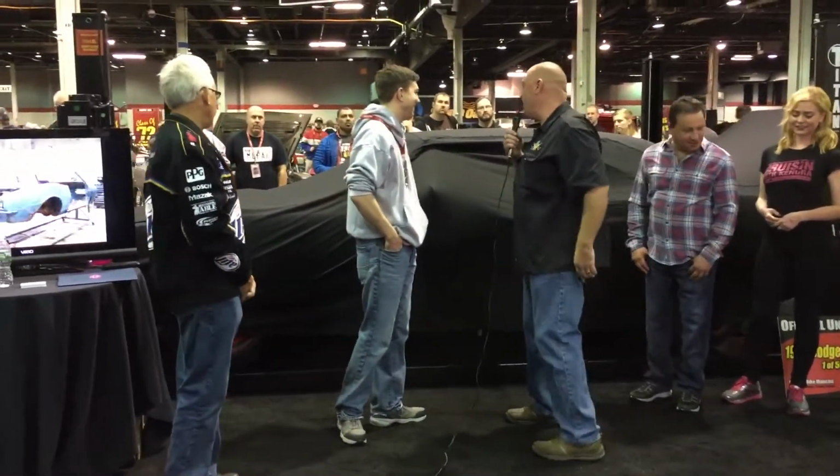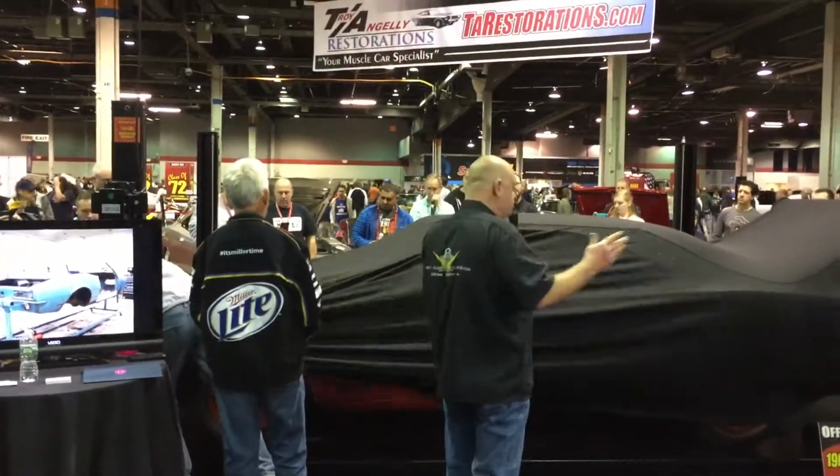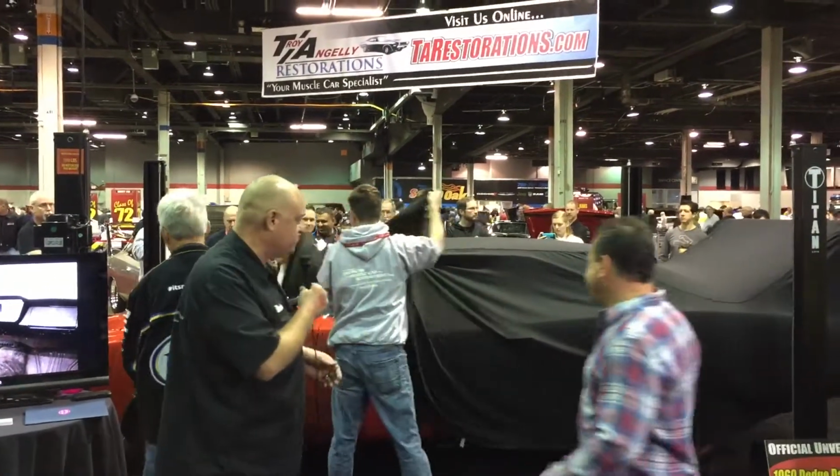All right, well, I know these people didn't come here to see us. So, ladies and gentlemen, I present this 1969 Dodge Daytona. Let's pull the cover. And as we do, I'm going to get Joe to come on over here for a sec. Ladies and gentlemen, a round of applause for this tremendous wing car.